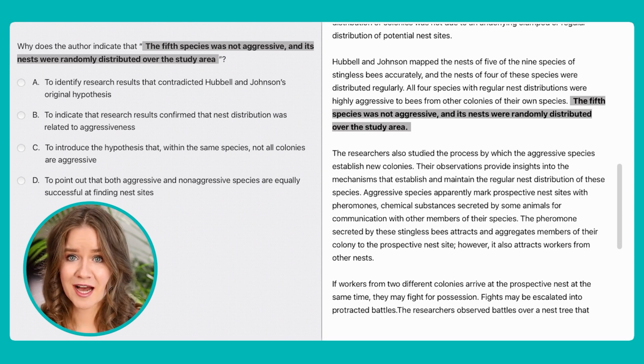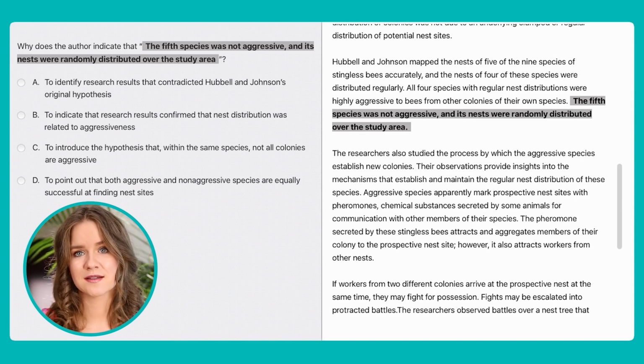We just spent time analyzing this very paragraph to answer the previous question. Now we have the next question for the same paragraph, which saves us a lot of time and allows us to answer within a few minutes. Let's get into it.